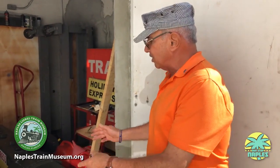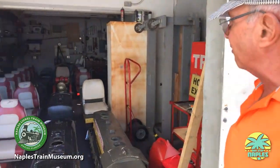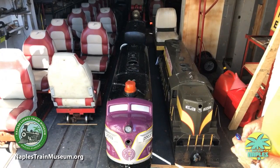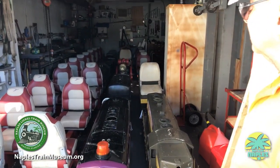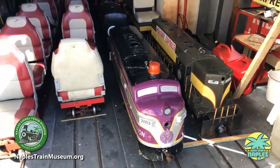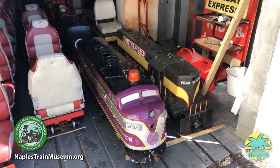We alternate between these two on Saturdays. We run the steam on Fridays when the steam crew is in here, and we get a lot of mileage out of this. Now what is that? An E8 or something? It's an E7. The electromotive purple one. Those were popular back in their day.